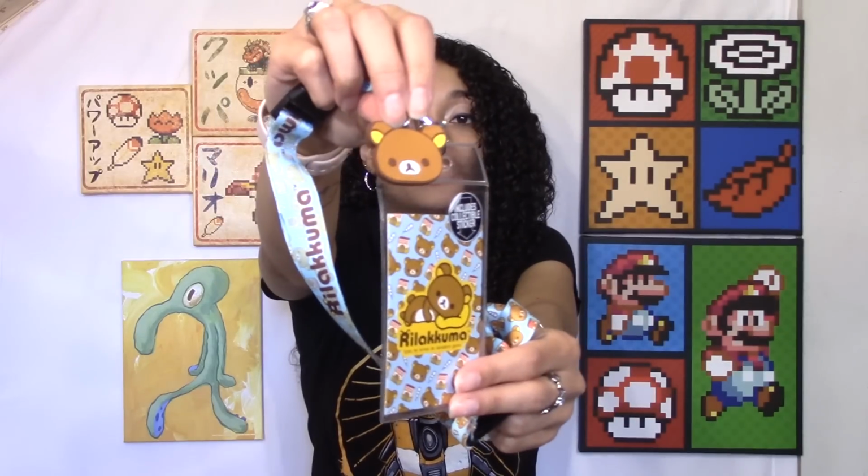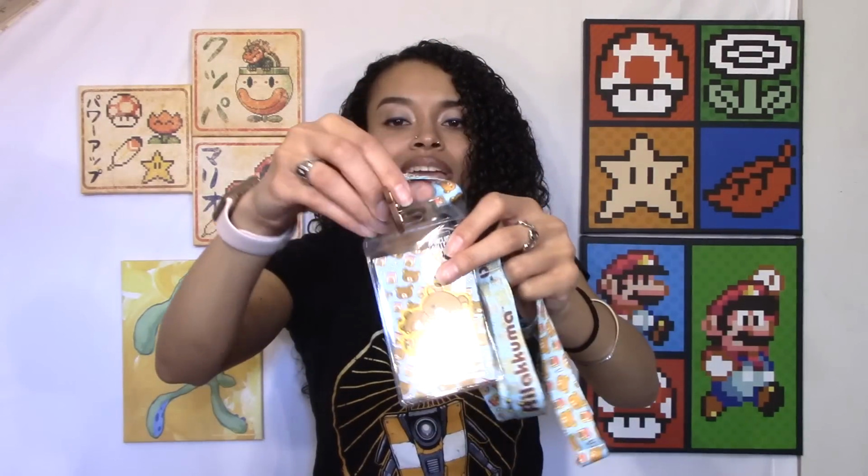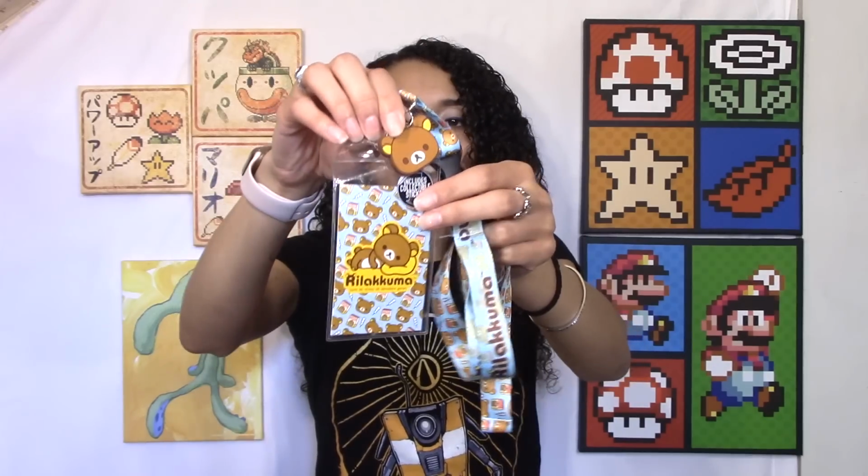I also picked up this Rilakkuma lanyard. If you are a fan of things that are cute, I highly recommend Rilakkuma and Kaoru on Netflix. It is an adorable show, and each episode is just cuter than the last, but I really enjoyed that. PAX East was of course before that show came out, I believe, but I had to pick this up. I'm a big Rilakkuma fan.